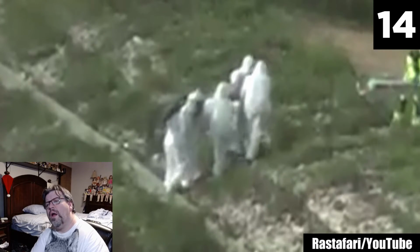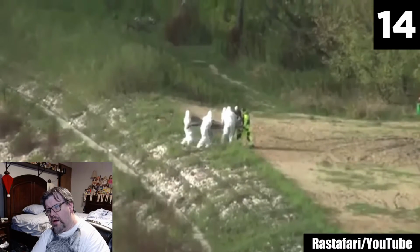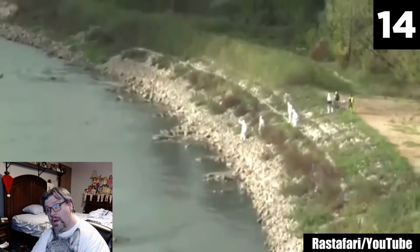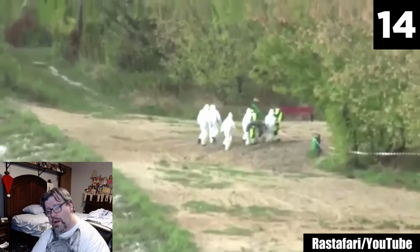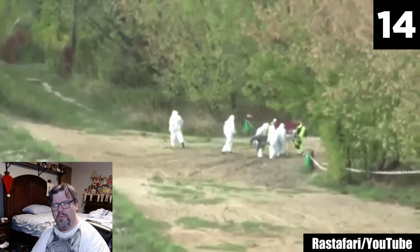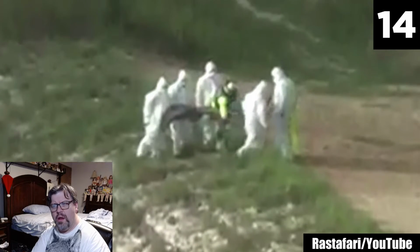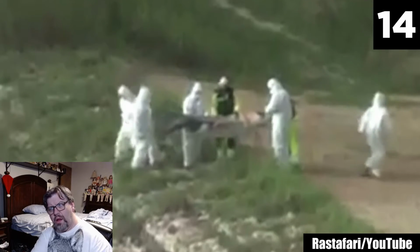It's big enough to require 4 people to carry it. Together, they carry it to the waiting paramedics who help place the creature on a stretcher. The hazmat people then return to the water's edge before climbing back up the hill and helping push the stretcher away out of view. One of the hazmat guys walks in another direction. Many in the comments of this video think the creature looks like a merman. Is this footage the real deal? Or is it just wishful thinking?